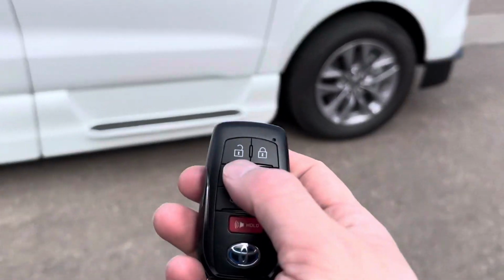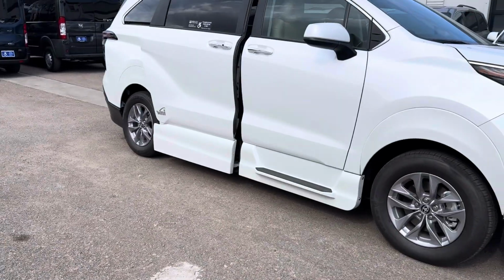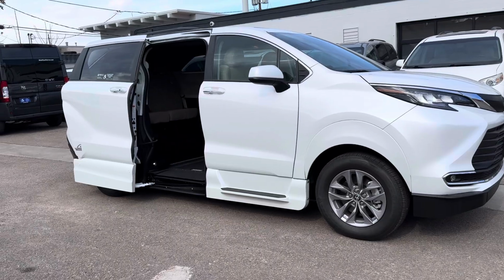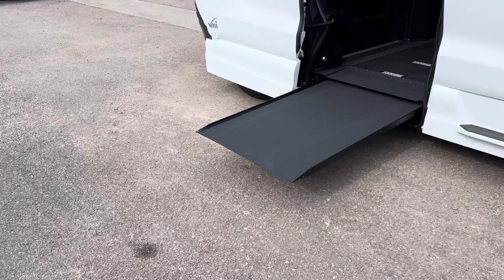How that works is we make sure the car is unlocked. Then we press and hold on the door button here on that right passenger side. That's going to initiate the door open sequence. Once that door is open and clear, then the ramp will start coming out.